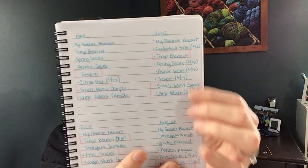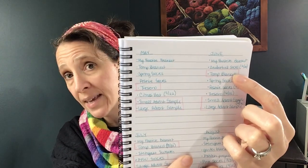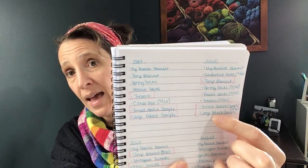Moving into June, I did that again. I still had 7 here. I'm focusing on the temperature blanket that I need to finish for my son, and then my Advent samples, one of which I wanted to finish by the end of June so that the pattern could be done and I could send it out to any test knitters. So I did that for the whole rest of the year.